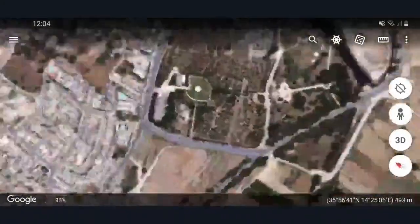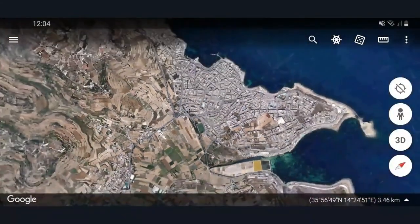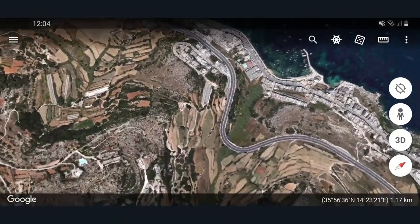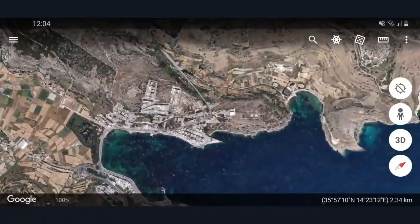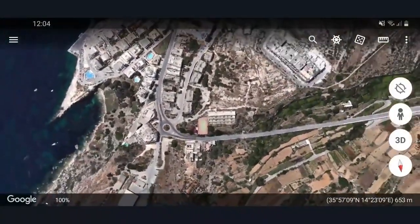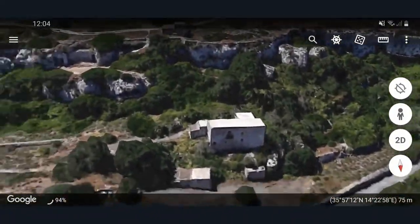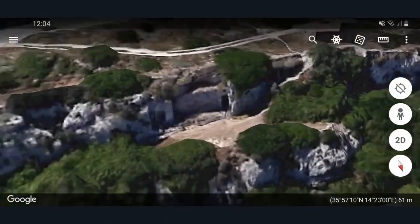So that's Selene Catacombs. Not a tourist attraction, it's nothing. But it's a very good place to have a look. And the further you go up north in Malta, the more troglodyte it gets, the more cavey it gets. Like this one here. It's just incredible.